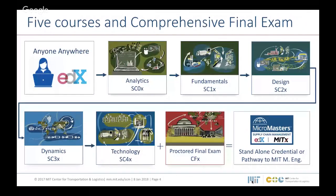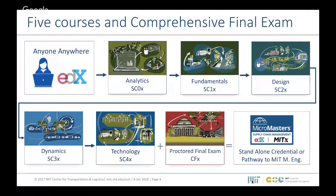So the MicroMasters program includes 5 SCX courses. Most of you have already passed and completed Supply Chain Analytics, SC0x. After that, we are offering this course, Supply Chain Fundamentals. In Supply Chain Fundamentals, we mainly cover inventory management, demand forecasting, and also transportation management. Then we move to Supply Chain Design. And here we mainly cover the 3 main flows that we have in a supply chain: the materials flow, the information flow, and the monetary flow.